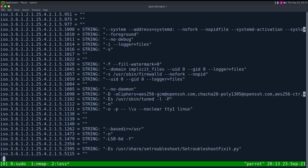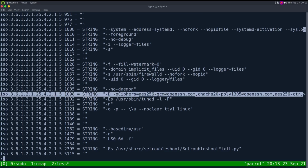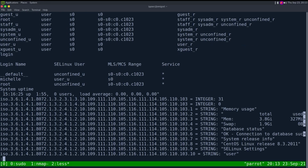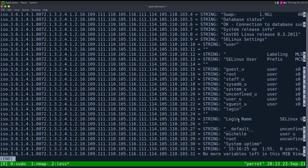We have more text over here, just kind of glancing at the text that SNMP gives us. I don't know exactly what this is from. It kind of looks like sendmail or something with a bunch of arguments. But just going down, viewing all the SNMP information, this is where it gets weird.